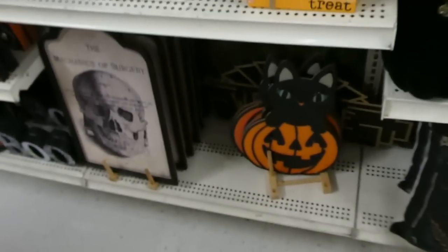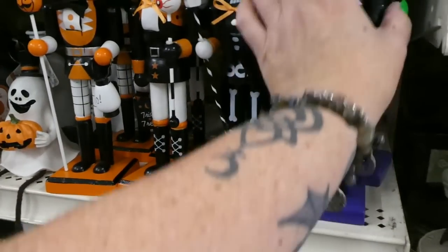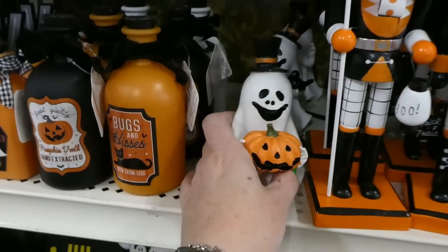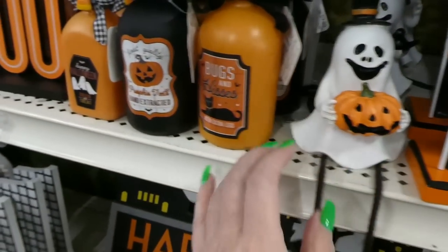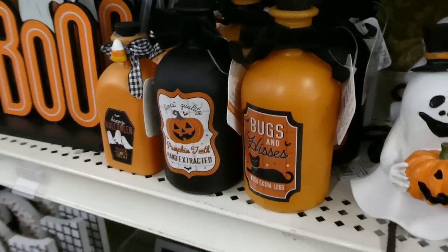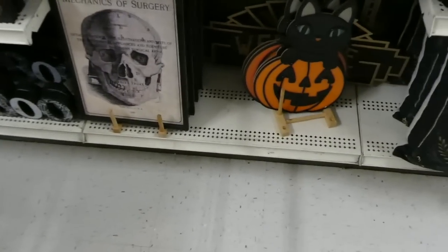$14.99. Look at these little guys. How much are these? These are $15 a piece. I love him. I love him. He is $12.99. Okay. $7.99 for these. Mechanics of Surgery.